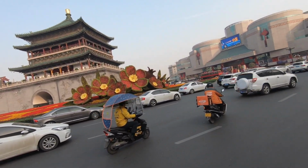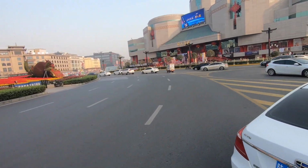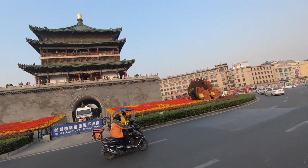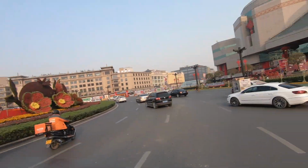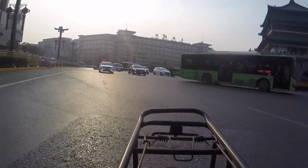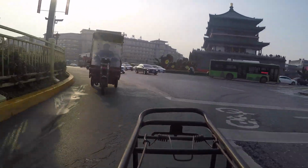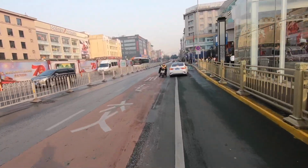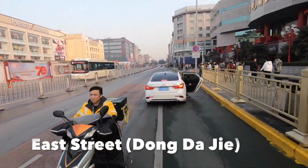Spectacular building. I'm gonna gun it, I'm gonna gun it. Go, go, go! There it is. Not gonna look at it for too long though. And now we are roughly heading in the right direction of the vet.